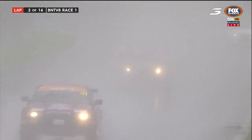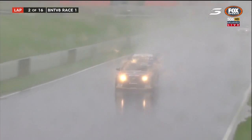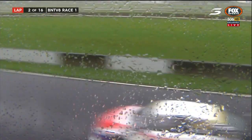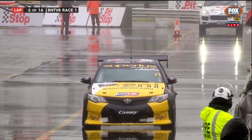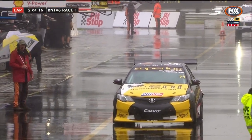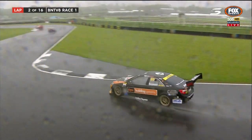Jeez, these conditions, treacherous. Very lucky for Bugs. I was surprised at how much curb he used through turn 2 then. I feel like that was the catalyst for Bugs running off at 3. He just really motored that curb, and when you're inside the car and you use too much curb on those painted lines, you just lose all grip and all traction.